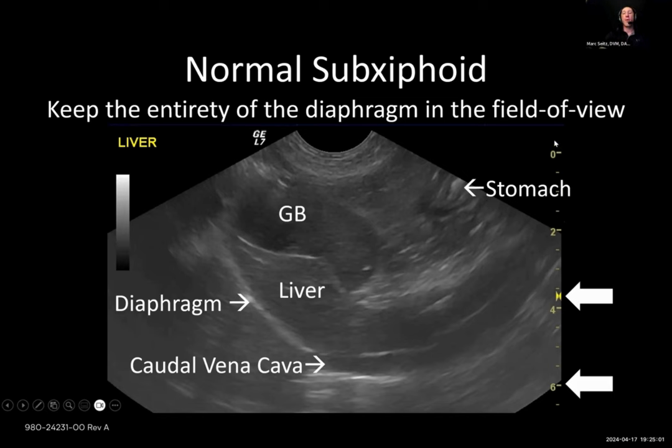I do like to point out all these machines have a depth gauge, and typically it displays in centimeters. A lot of them also have focal zones, and that focal zone is going to be placed at or just below the region of interest. For a liver, we're going to want to keep it pretty low.